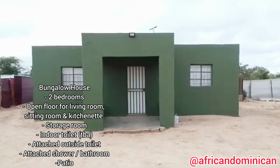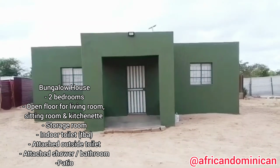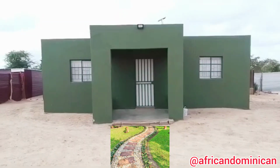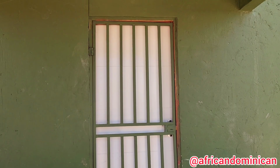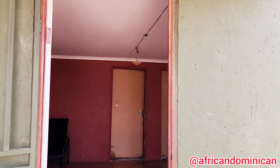So we have indoor plumbing in this village home. We have running water, we have electricity or solar system. I also plan to add a walkway so you can just walk on a paved section to go to different areas. But I put those bars on the door just for extra protection, although it's safe. But anyway, let's enter. So we are going in.